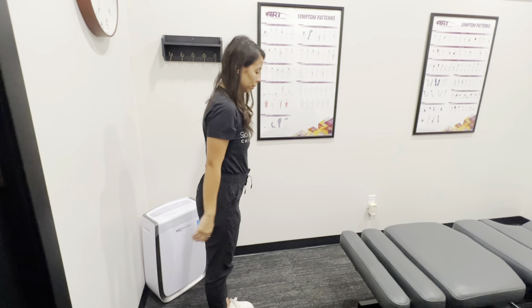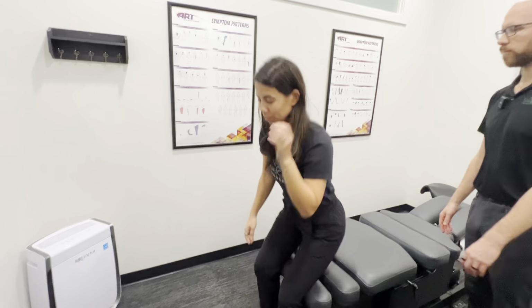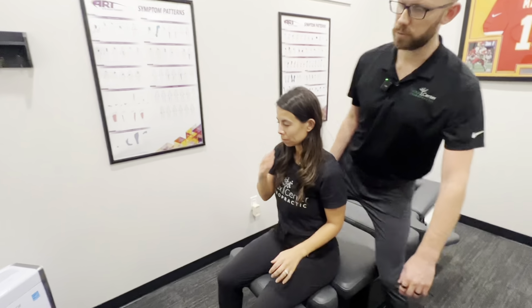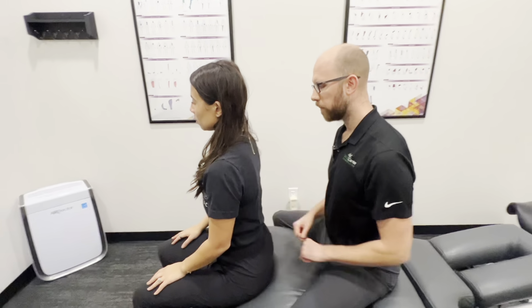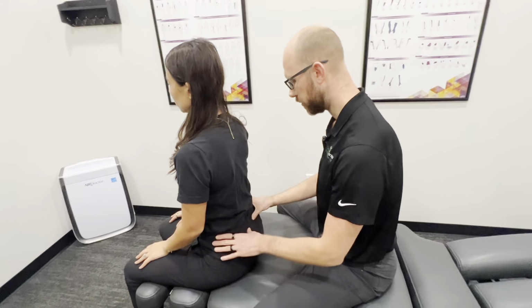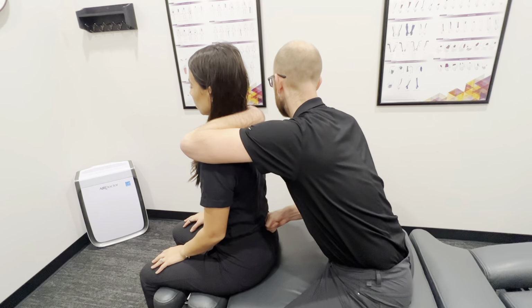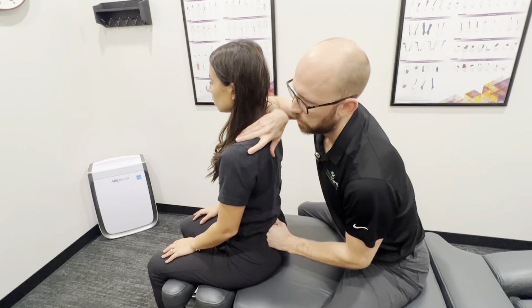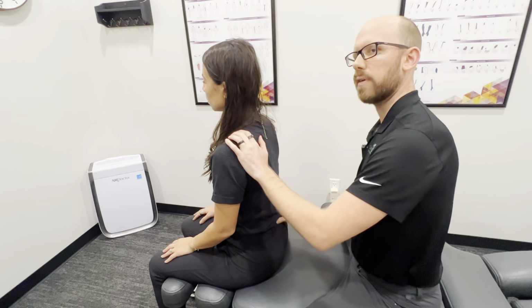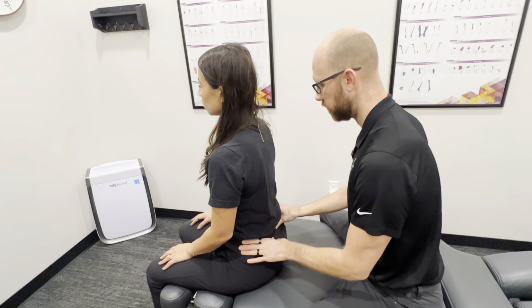Okay. All right, let's go ahead and have you sit at the end of the table. I'm going to sit behind you. We're going to feel everything. We'll start with our motion palpation exam. So I'm going to be starting in the pelvis. We'll work all the way up the spine, checking for any restrictions. I'll kind of let you guys know what I'm feeling as I go. She tends to have a good amount of SI joint restriction one way or the other, just kind of depending on what she's been doing.